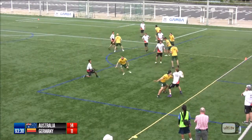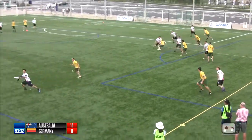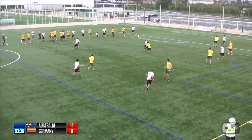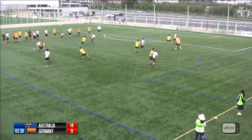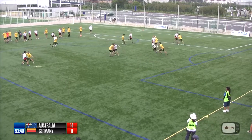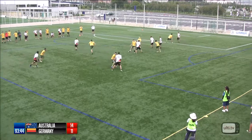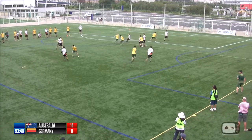Disc is now in, number 18. Gets the around to Hans, a deep pass. Now he gets one up. 23's got the disc. Moves it to Hans. Hans looks to break. Now puts the forehand. Still on that break side though.